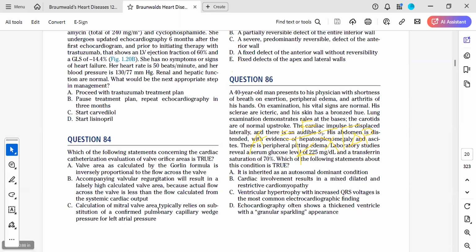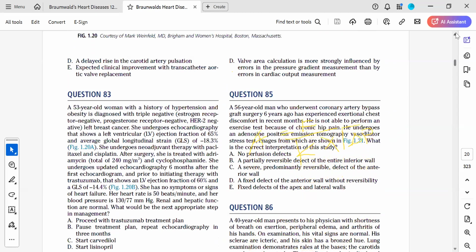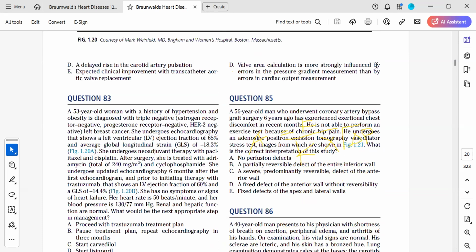Then C: every formula comes with its assumptions, so that one is a statement of fact, by the person who proposed the formula, so you can't change it, which is correct. And D is saying that the valve area calculation is more strongly influenced by errors in the pressure gradient. But if you look at the pressure gradient, the value is halved, it's a square root of that, whereas the flow is directly proportional to the area, and your flow is your cardiac output. So an error in your cardiac output will influence the area more, which makes this statement wrong. And that's why the answer is C.